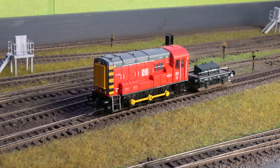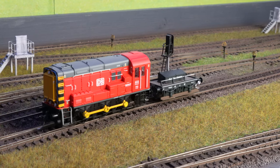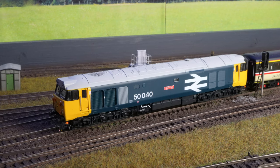Our next loco is a Class 8 shunter. The next locomotive is Class 50 Leviathan, 50040. I'll now take you through its startup sequence.